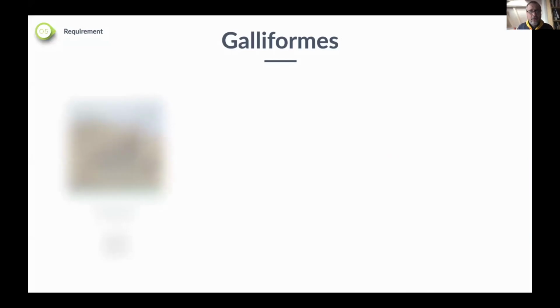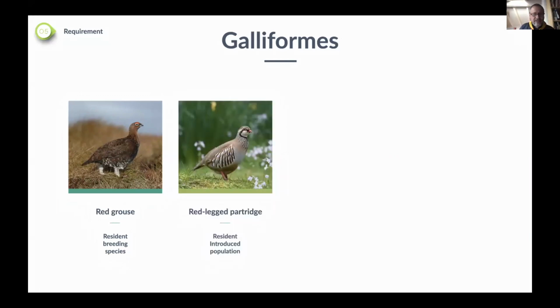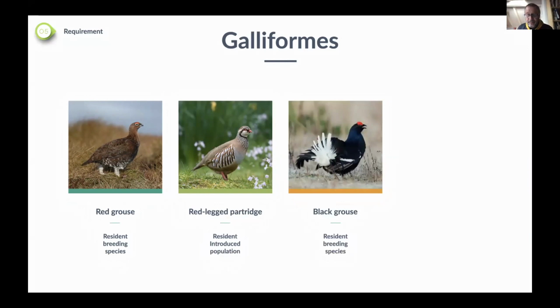The galliformes, the 4 that we're going to see: red grouse, this is a nice one. Then you have, this is better known, the red-legged partridge. This is a resident, it lives in the UK, so you will be able to see it. They are not that easy to see, because they're very scary. And the black grouse is very difficult to see too.